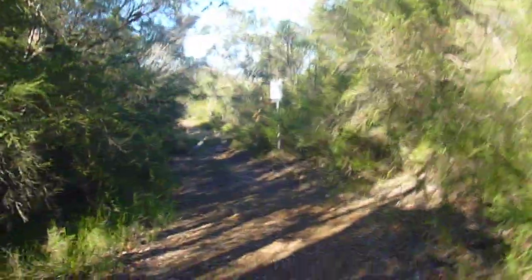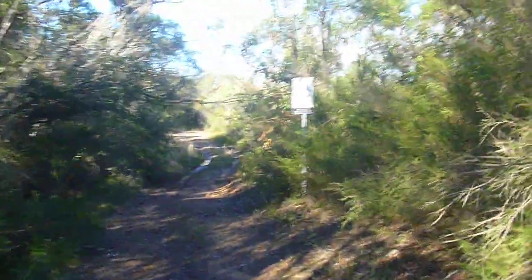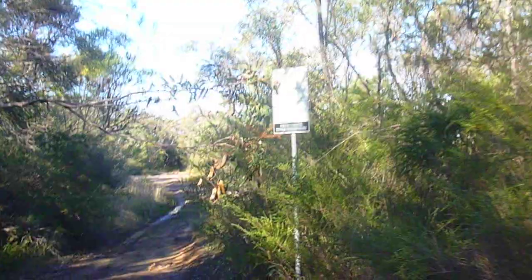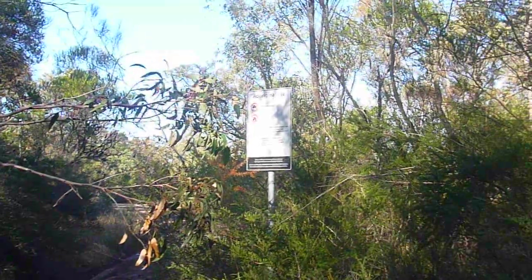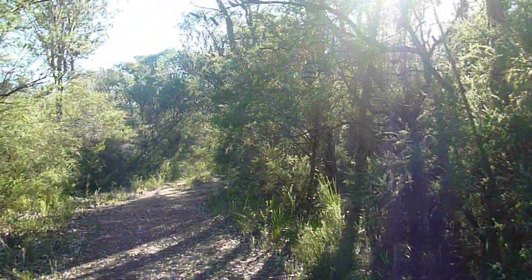I'll give the person who put this sign up a bit of a tip. I had this same problem when I was down there at Guatemala. You see this sign that you've put halfway along this trail? Stick it up there on the main trail so people know to come down here. It's very easy to miss.